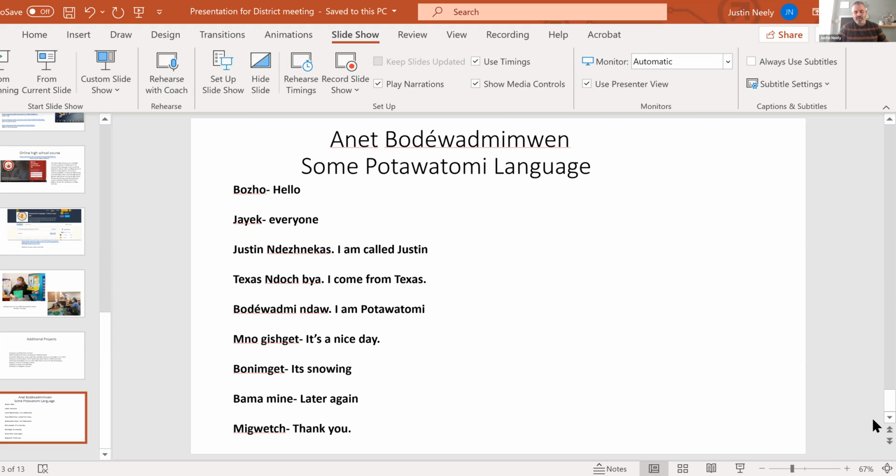Minogizgit means a good day or a nice day. Bonimget, I feel like this word is relevant recently. It seems like it's been snowing everywhere. Bonimget, it's snowing.